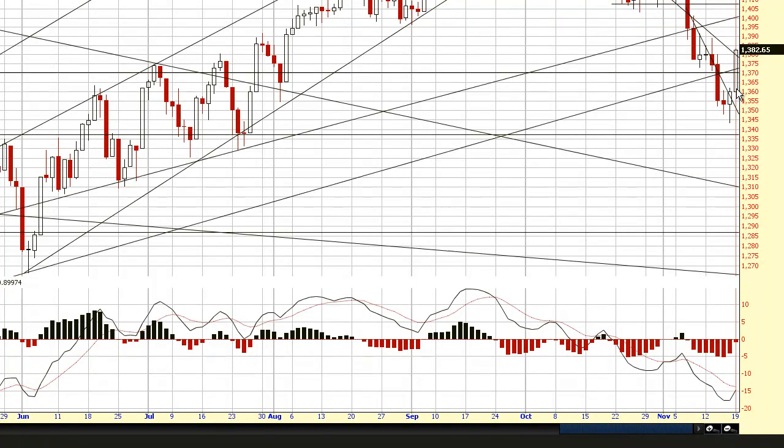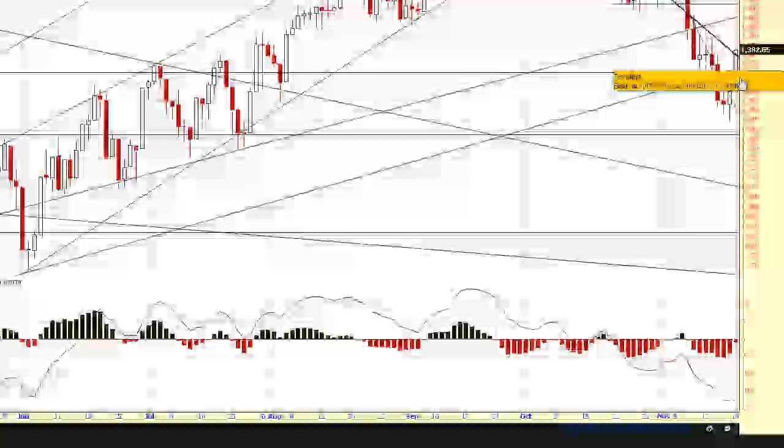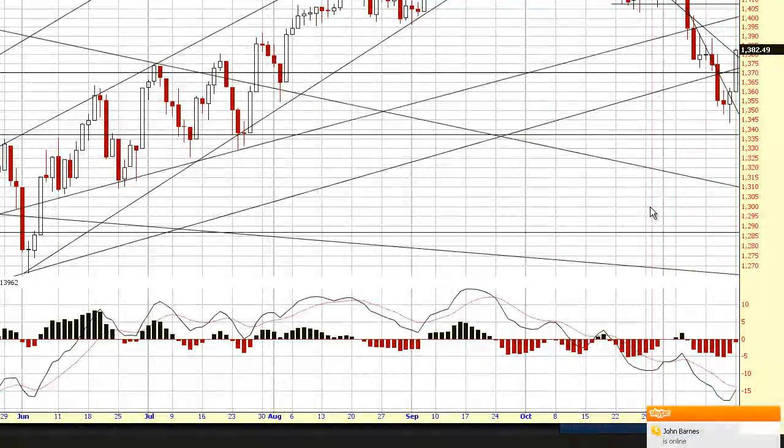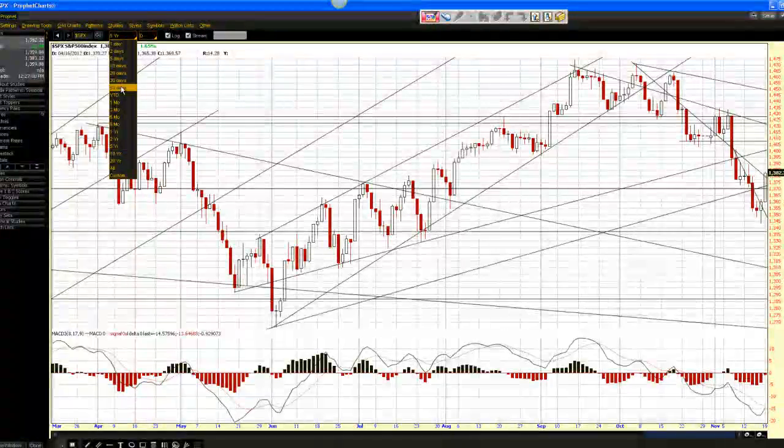And this is obviously a very, very large white candle here. Will it hold or not? I really don't think it's going to here. When you look down here at where we're at, when you put in big moves like this, they generally don't hold. But we'll see. I don't think that they're going to.